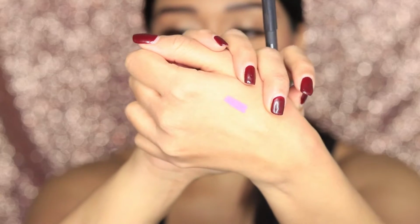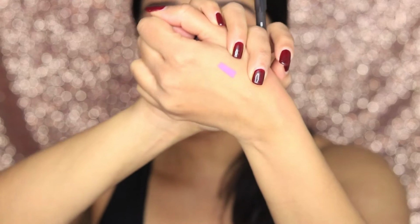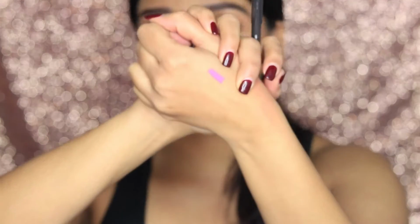The next product in the $10 category is this lip pencil from MAC. It is a very pretty bubblegummy pink shade, and I did not own this color lip pencil, which is why I picked it up as soon as I saw it.